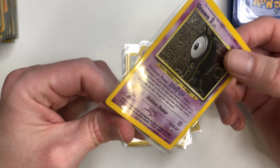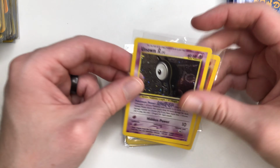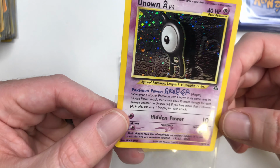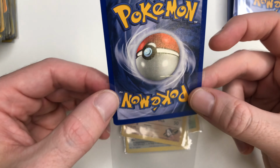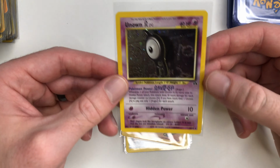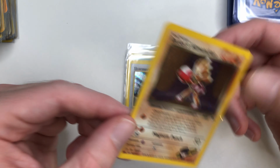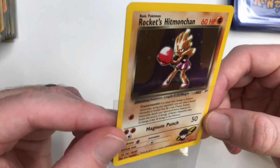And we got Unknown A. Very nice condition card there. Oh, we actually do have a crease on that one. Never mind. But we got another one. Can we do better on this one? Yeah, looks pretty good. So we got one good Unknown A out of it. Then we got a Rockets Hitmonchan. This one looks very clean as well. We do have some surface scratches on there. Overall pretty solid for like a binder collection if I say so myself.